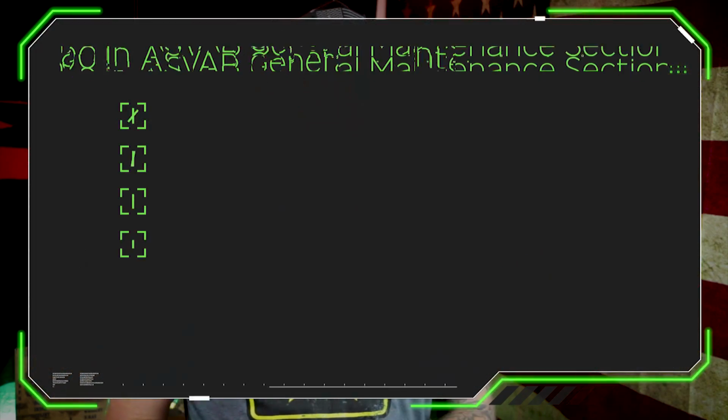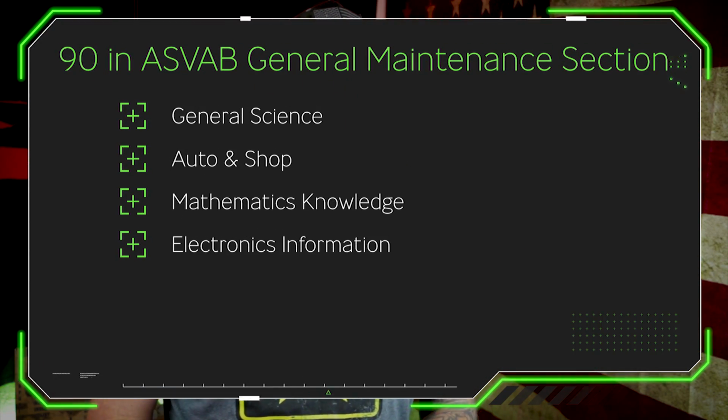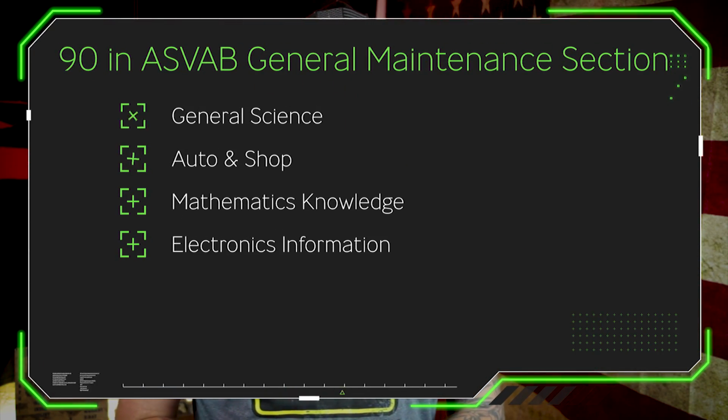An individual is going to have either a high school diploma or a GED, as well as take the ASVAB and get a qualifying AFQT score for the United States Army. Now, when an individual is looking to get the MOS of a 12 November, that is going to require them to at least get a 90 in the general maintenance section of the ASVAB. Now, that score from the general maintenance section of the ASVAB will come from 4 subjects. Those subjects will include general science, auto and shop, mathematics knowledge, and electronics information.